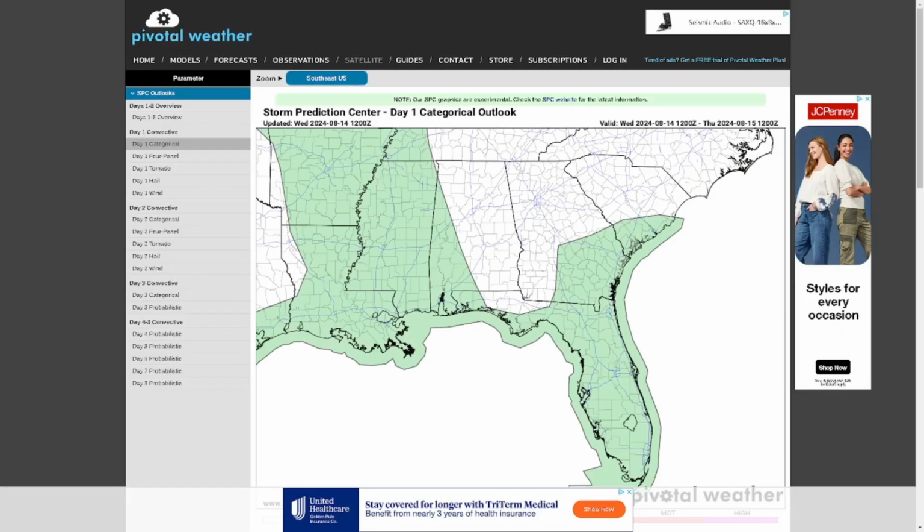In terms of the SPC outlook, we do have a TSTM that goes through the Lowcountry of South Carolina, so everyone inside the Lowcountry of South Carolina has a chance of receiving thunderstorms today.